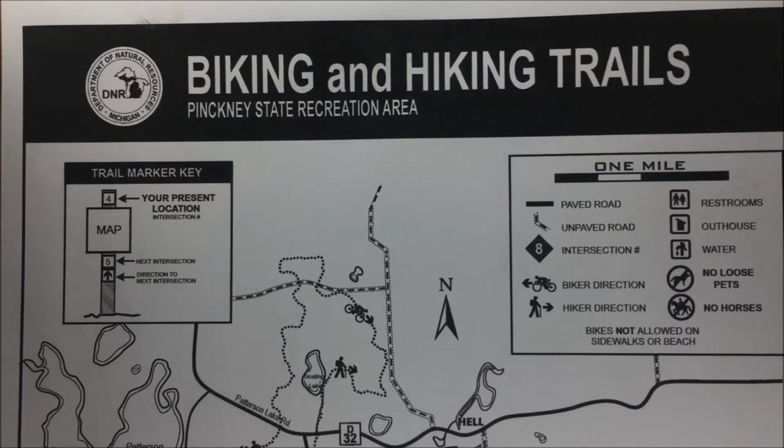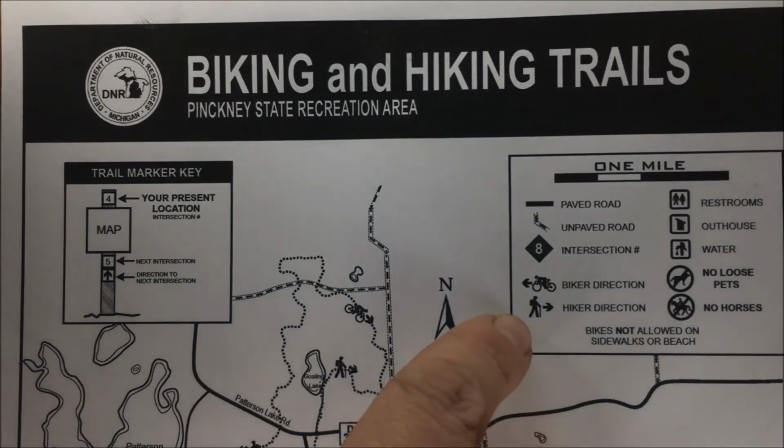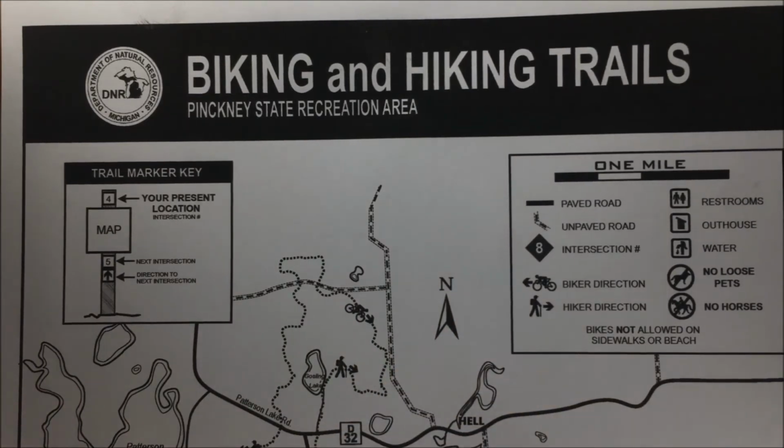I'll want to pay close attention to this other map. This is the Pinckney State Recreation Area Bike and Hike map. Not only does it show a clear picture of the trails, it has the designated directions which both hikers and bikers must follow on the trails.